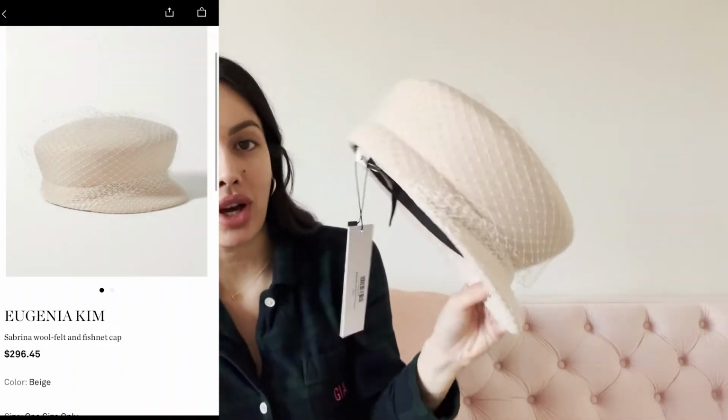Just want to share with you this little review. Don't judge the brand, just judge the hat. So this hat is from Eugenia Kim and I loved it in the photos. So stunning, has the fishnet detail, very equine style, and I thought it's perfect for when I ride the horse. I have specifically one hat for riding the horse, but it is for summertime, and I was looking for a wool hat that keeps me warm, that keeps my hair in place, keeps my hair out of my face.